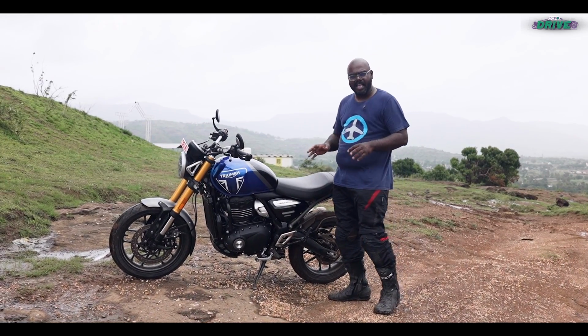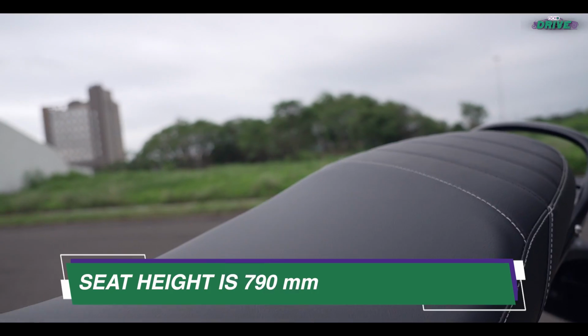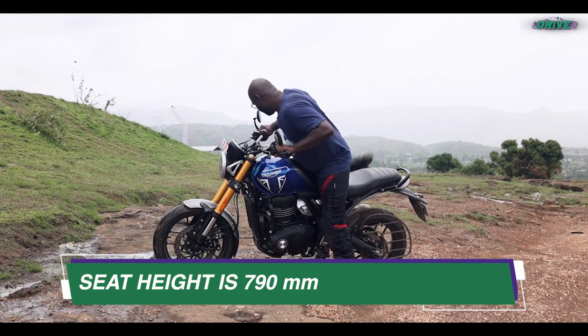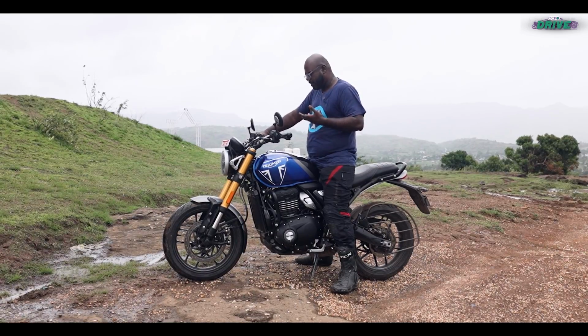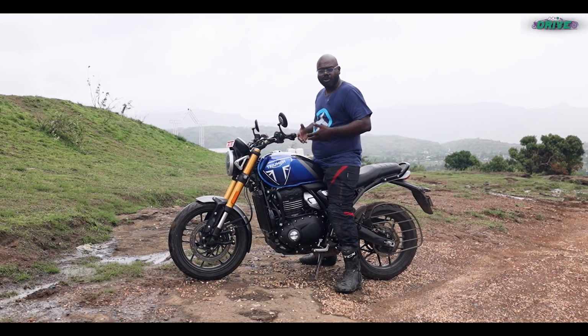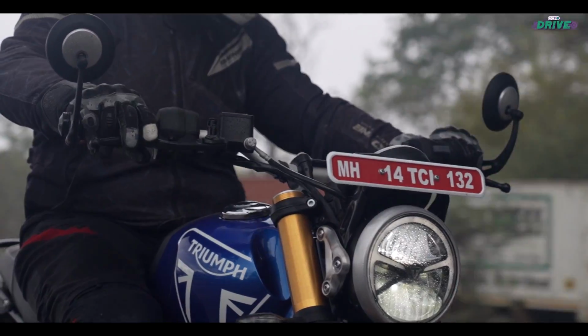At 790 mm, the seat height of the Speed 400 is among the lowest for a motorcycle of this segment. As you can see, I can easily flat foot. I am 5 feet 10 inch tall, so for me it's not a big trouble. Even for shorter riders, this motorcycle will be very comfortable because the seat also narrows down at the front.